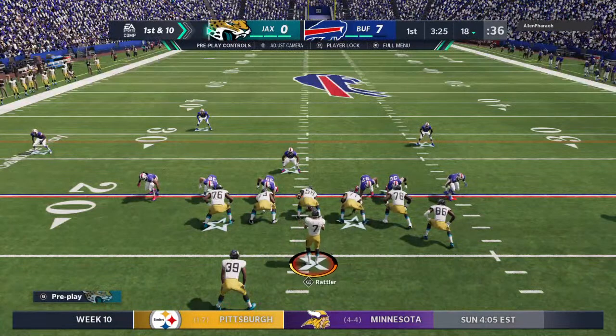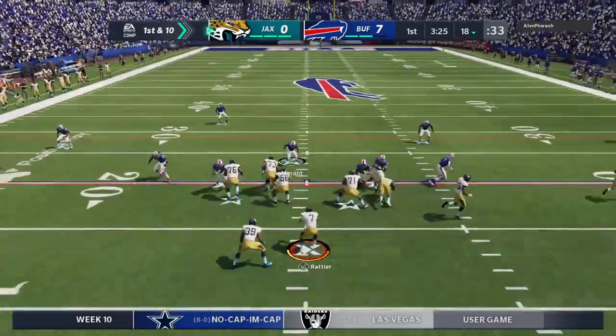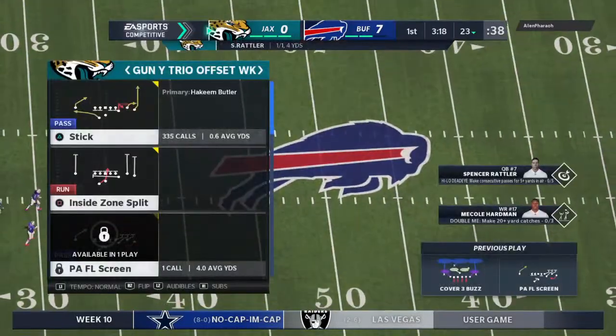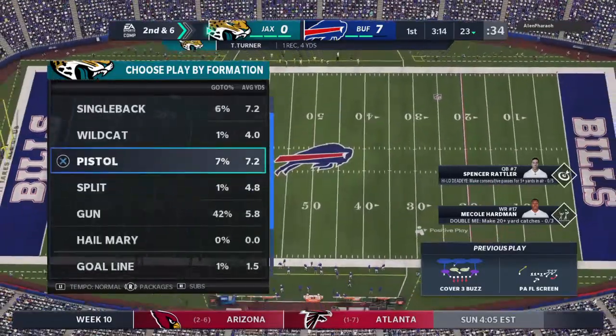So from inside the 20, here's 1st and 10 at the 18. They'll try and start this drive in the air. Firing quickly here, and that's complete. Down he goes at the 23, a pickup of 4. They'll contain him to just 4.